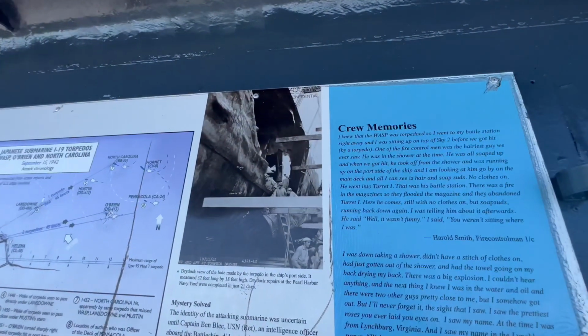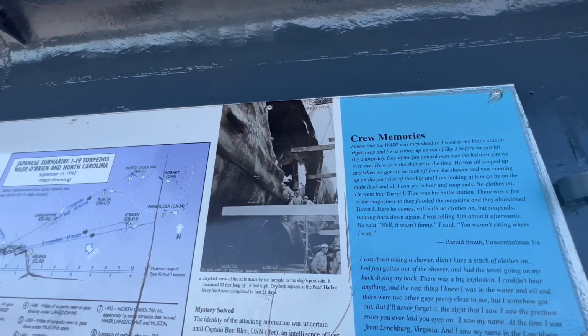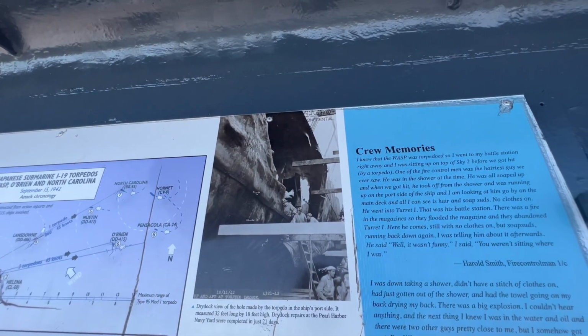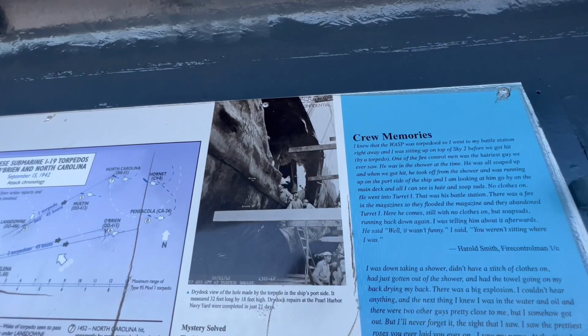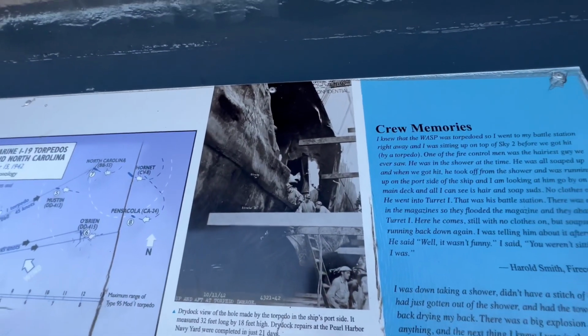We have a photo of the ship in the dry dock when it was shot by a Japanese torpedo on the port side. It's a 32 foot long by 18 foot high hull. Dry dock repairs were made at Pearl Harbor Navy Yard. They were fixed in 21 days. They fixed the hull.